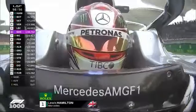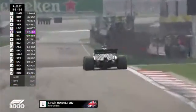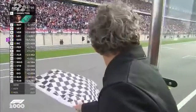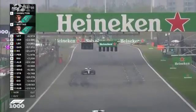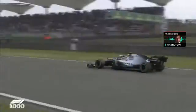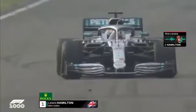Lewis Hamilton on his way to a 6th Chinese Grand Prix victory. It's pretty much 6 of the best for Lewis Hamilton. Alain Prost waves the checkered flag. A 4-time world champion acknowledges a 5-time world champion winning the Chinese Grand Prix. What a start to the season it has been for Mercedes. Get in there, Lewis. Super strong start, super strong pace.